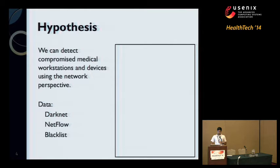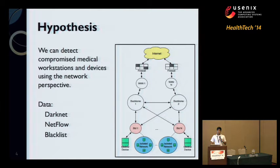So the problem, though, is that because we are in the healthcare sphere, we can't just go and look at the packets that are going on the internet in the hospital and say, hey, what are you doing? Because of HIPAA concerns and privacy issues and things like that. It'd be really easy if we could, because we could just look at the packets and say, aha, you're going to a bad place. You should stop doing that. So that's how we have to use these surface level data sets.